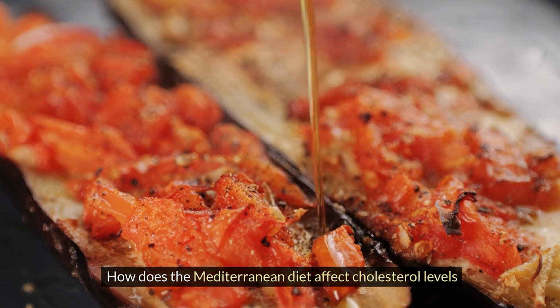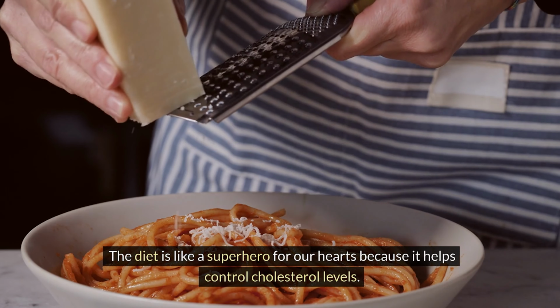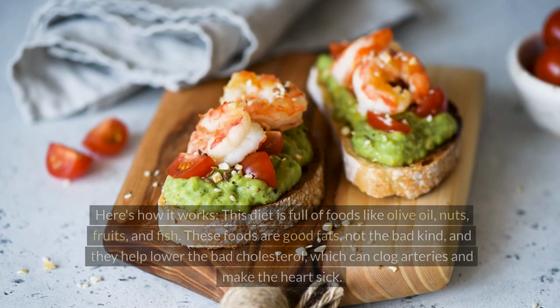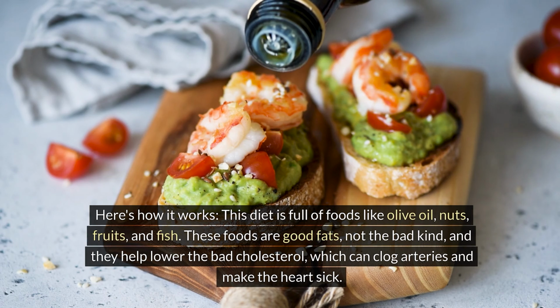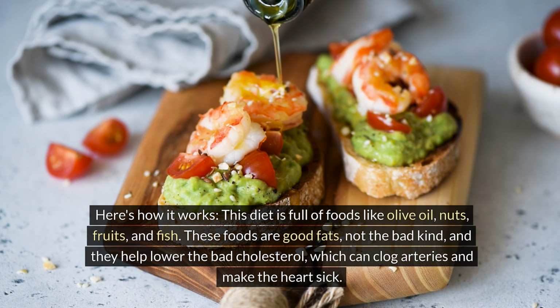How does the Mediterranean diet affect cholesterol levels? The diet is like a superhero for our hearts because it helps control cholesterol levels. Here's how it works. This diet is full of foods like olive oil, nuts, fruits, and fish. These foods are good fats, not the bad kind, and they help lower the bad cholesterol, which can clog arteries and make the heart sick.